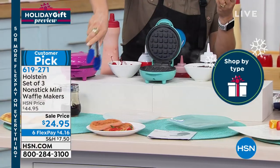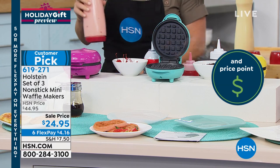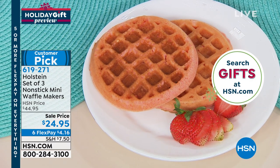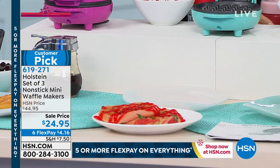You know, we go to the store and we buy those little frozen waffles, right? And this is about the size of those little frozen waffles that you just pop in the toaster. But here's the thing, you can't control your ingredients in that. And you can't control what's going on in there. So here I can use sugar-free, I can use gluten-free. My husband's gluten-free.